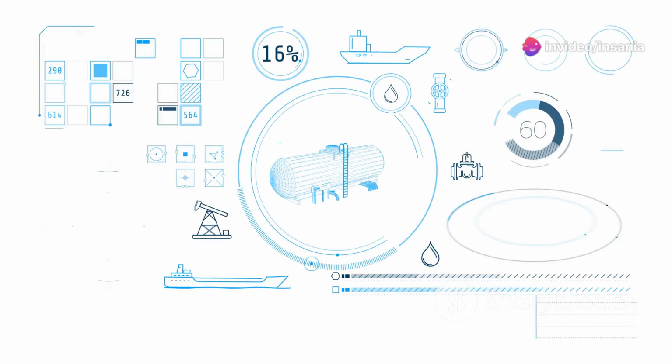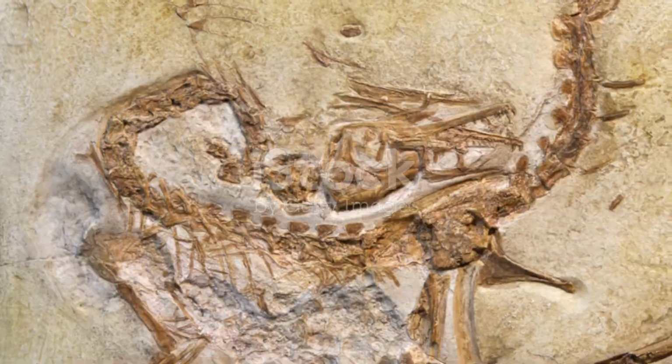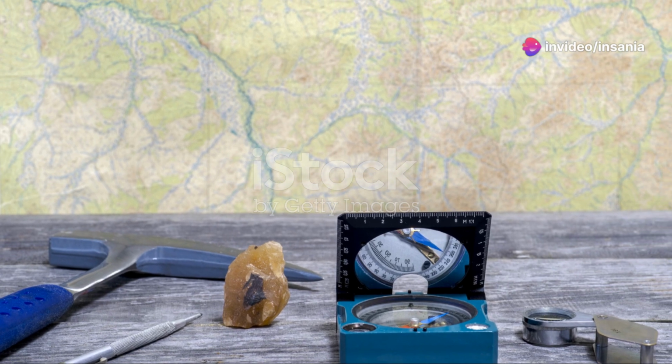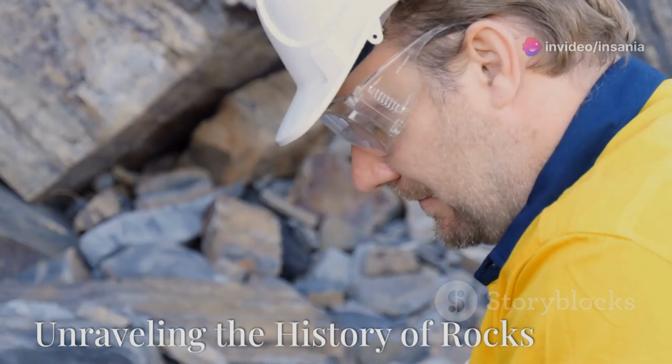This transformation process is like baking a cake. The ingredients change, but the essence remains. These stable biomarkers become trapped within the rock. They remain there for millions or even billions of years. Scientists extract these biomarkers from rocks and other materials. They analyze them to unlock the secrets of the past.